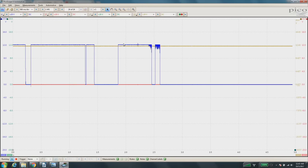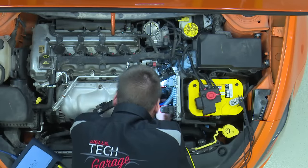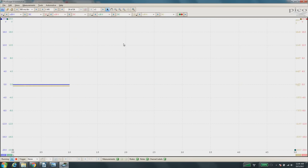Try this one more time on the park. All right, can you go back to park? I'm gonna grab a new back probe. This one is just beat up.